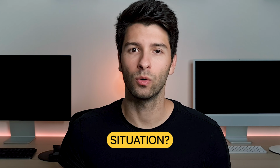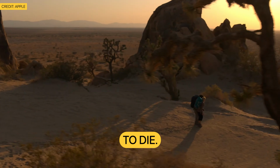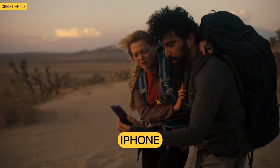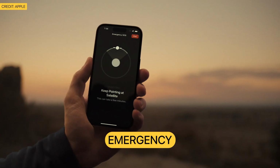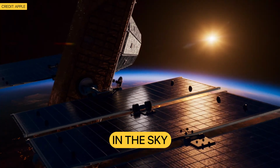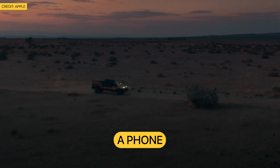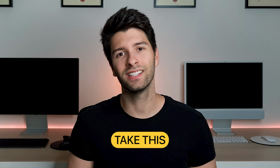So what happens in this situation? Well, with any other mobile phone, you're most likely going to die. Unfortunately, that is a sad reality. However, with the iPhone 14, now for the first time ever, you have satellite emergency communication, basically allowing you to use any satellite in the sky to get an SOS message out. This feature could truly be the difference between a phone that saves your life and a phone that just sits in your pocket.